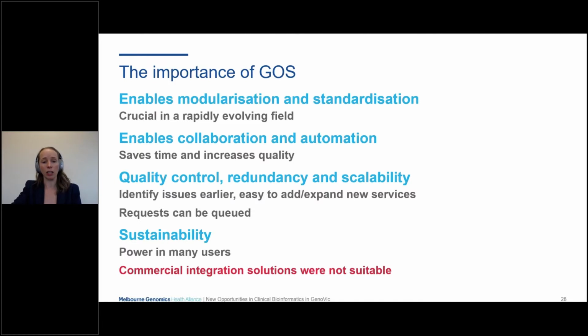It allows us the quality control, redundancy, and the scalability, so we can identify issues really early. We can easily expand and add new services, swap in new things into Genovic, and it allows us to manage the requests for change, because yes, that is going to be the next challenge: how do we evolve and grow and modify and improve Genovic as the needs of our members evolve too. It is what allows Genovic to be sustainable and gives us the power in numbers of many users that allows us to continue with Genovic.